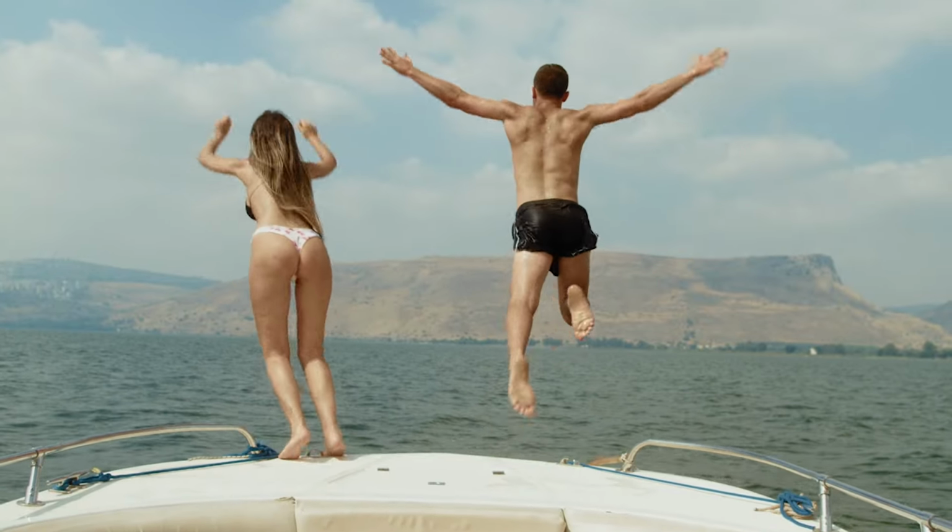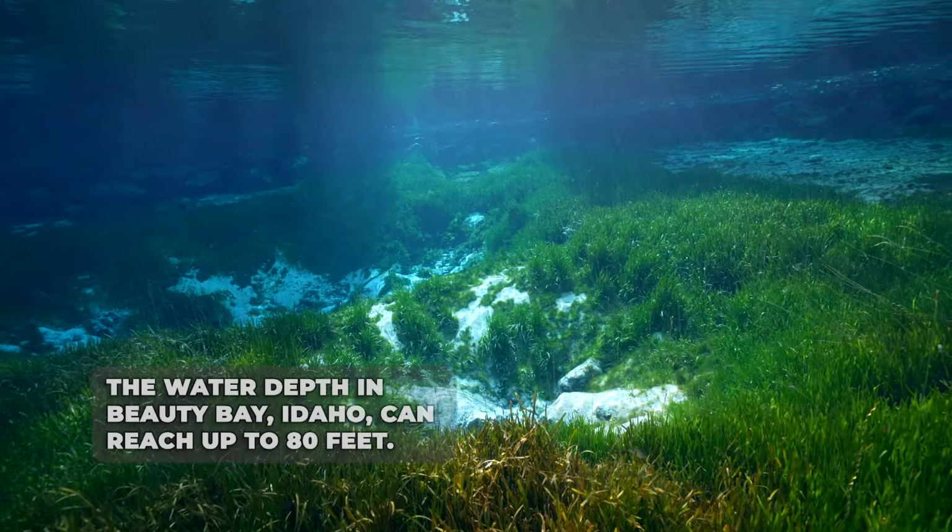And if you are that person that comes cruising through here at high speed, you're a jerk, just know that. So don't do that. If you come to this bay, come in nice and slow. Don't make a big old wake for everybody. People are just trying to chill. Water depth is about 80 feet here, so the kids can swim and not touch any of the green stuff that makes them freak out.